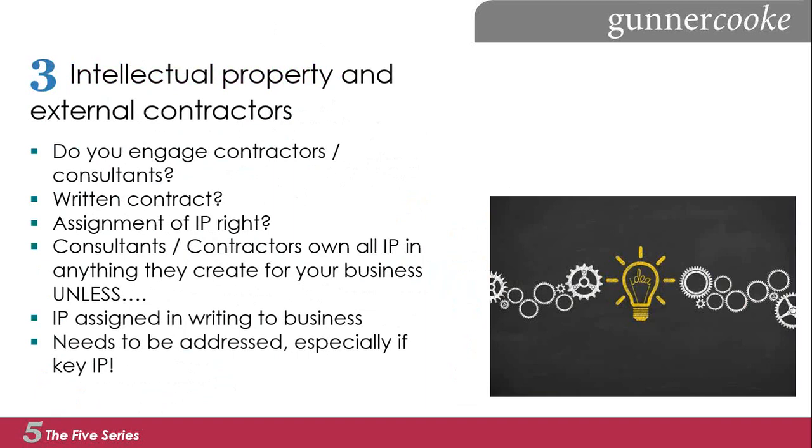However, you need to be aware that if you are engaging contractors to create something that will be used in your business, the intellectual property rights in what that contractor creates for you will belong to the contractor. It will not automatically belong to your business. Irrespective of whether you've paid the contractor to do that work, the IP rights in whatever they create for you will belong to the contractor.